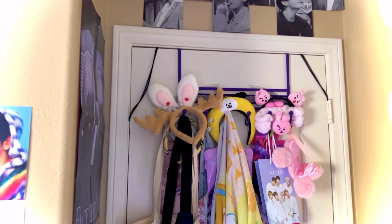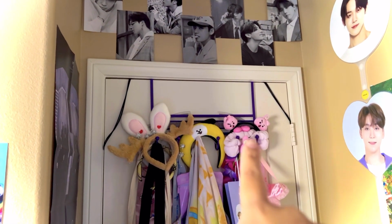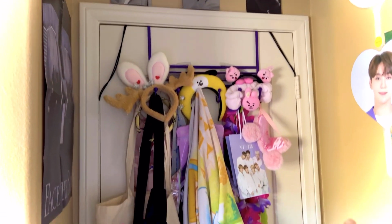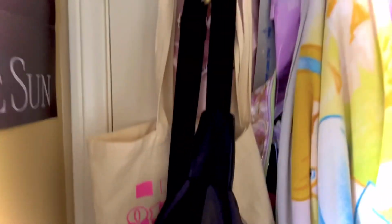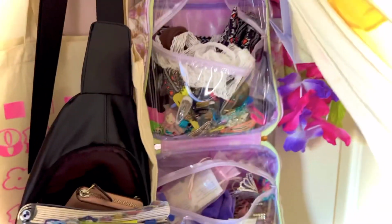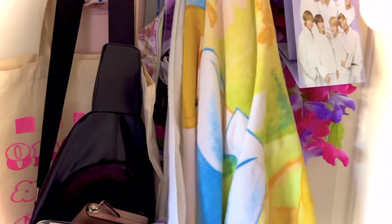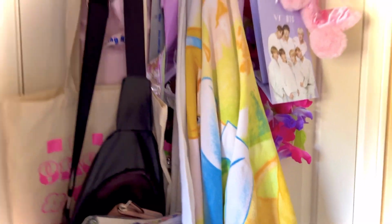So behind the door we have a bunch of headbands. A couple of these I wore to concerts. That one was sent to me from ColourPop. And yeah, this is my 1 in a million Twice tote bag I got from a cup sleeve. Here is very disorganized, but that's just where I keep hair accessories and stuff. I don't have a better way of organizing them right now.